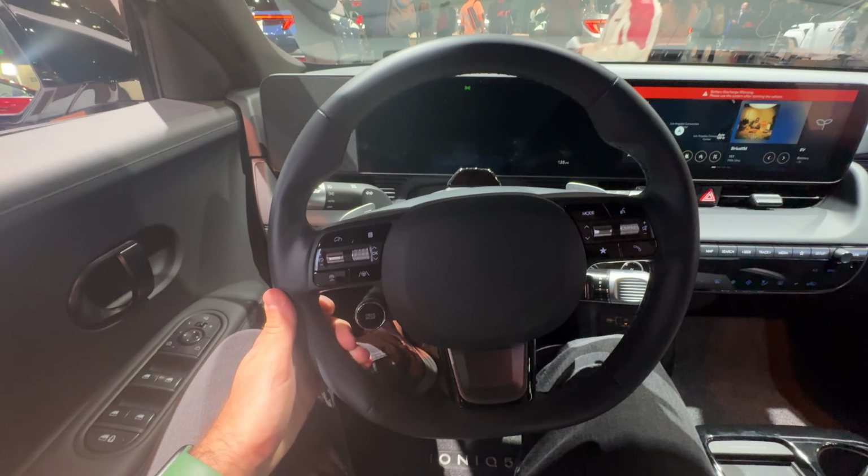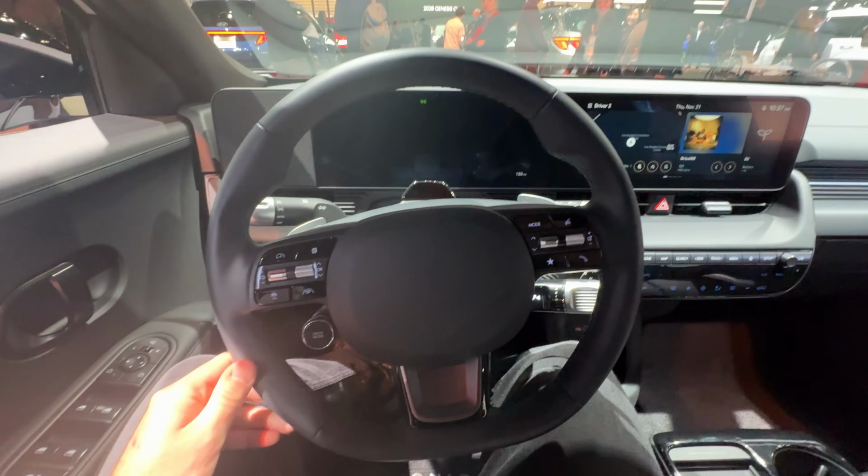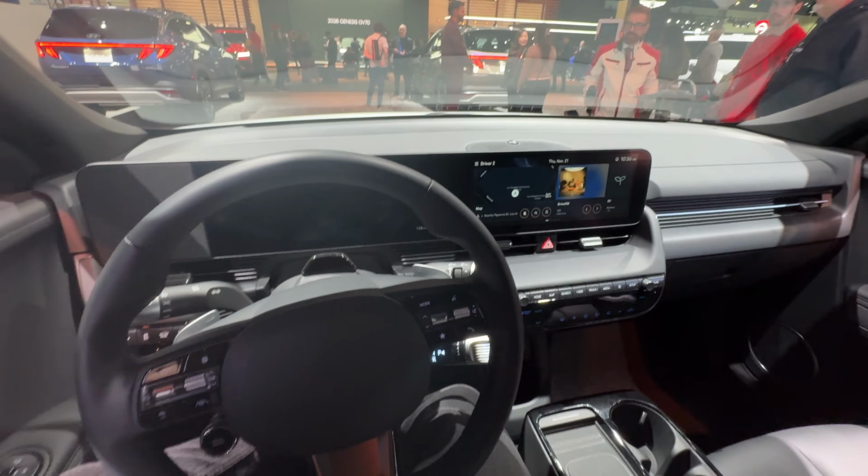And you guys heard me say that I don't really like the 3-spoke steering wheel when I first saw it, but having sat in the car, the 3-spoke, it's fine. The blacked out bezel around the driver display and the infotainment screen looks good.